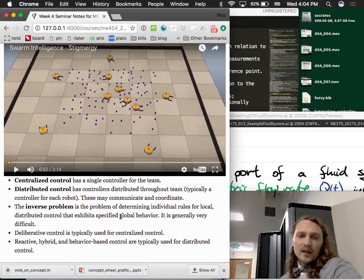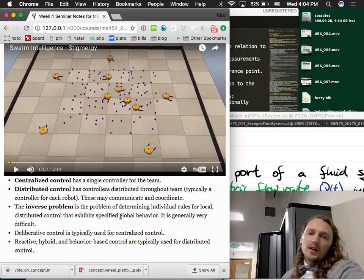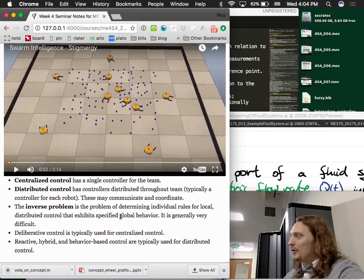The inverse problem is the problem of determining individual roles for local distributed control that exhibits specified global behavior. It is generally very difficult, okay? And that's what we've been talking about with emergence a lot, right? Like trying to figure out how to do this simple set of rules that creates something that's cool and that works.